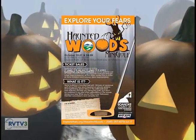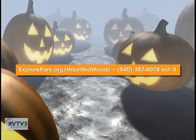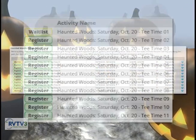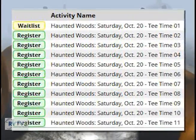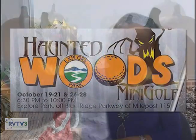In addition to that, we're going to have lots of food and concessions available. We're also going to have some s'mores for folks. We really want folks to register ahead of time for their particular tee time, because otherwise we just don't want people waiting online. It's just not going to be anywhere near as much fun if you don't set yourself up ahead of time. If you come in costume and come to the visitor center where you'll be checking in, you'll even get some free popcorn. I mean, this is going to be a very haunting experience.